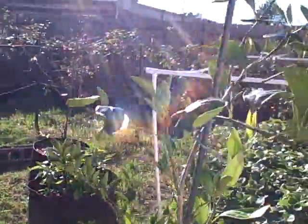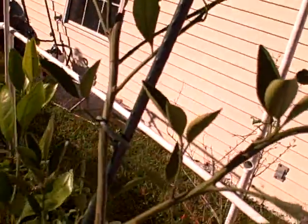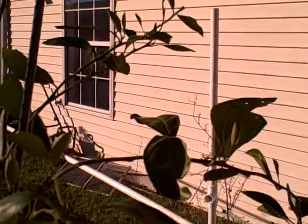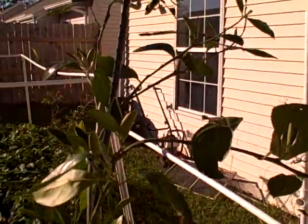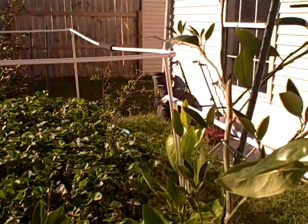Here's the Awari Satsuma orange tree. Still doing fine. I put together a half whiskey barrel, and I put some coaster wheels on the bottom, attached them in there, so I can roll that around the house, roll that around the yard, excuse me.